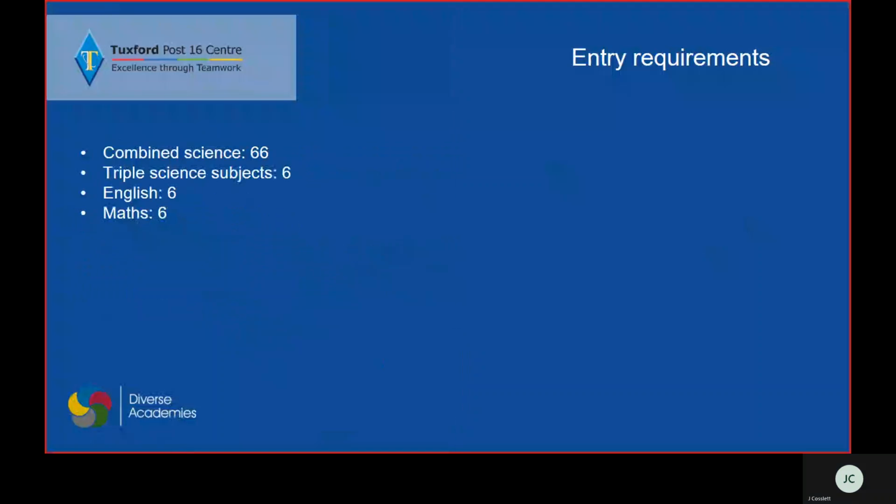Entry requirements. Combined science 6/6, triple science 6, English 6, maths 6. Obviously, there is a lot of maths involved in chemistry, and you have to be competent with numbers. If numbers scare you, chemistry is not an A level for you to choose. English, some of our questions are quite long, and you really do have to select information from them. If anyone wants to discuss those entry requirements with me, they can come and find me in school, or they can speak to their chemistry teachers at the moment.